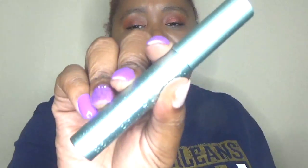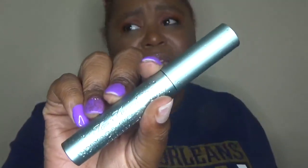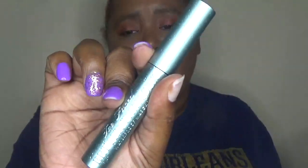Now, this mascara from Too Faced, this waterproof Better Than Sex mascara, this will be a makeup no-no for me. My lashes just feel heavy, like I have weight on them, and I don't feel that way when I'm wearing the original version of the Better Than Sex mascara. I'm just not into how my lashes feel, and I'm not into waterproof mascara. So this is a makeup no-no for me.